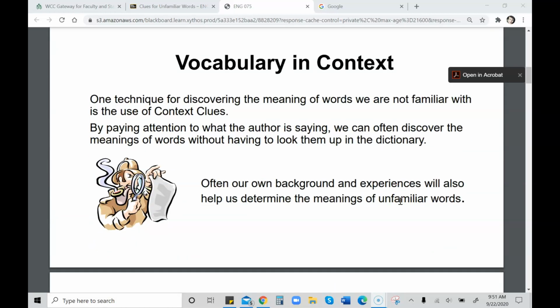So dealing with context, we deal with this when we talk about grammar. We're going to deal with this when we talk about reading. And we want to start focusing on using context clues for words that we're not familiar with, because sometimes we just simply don't have the ability to check a definition. And this also forces us to really pay attention to what the author is saying, and then we can go ahead and step back and really think about what that means.